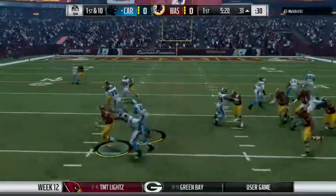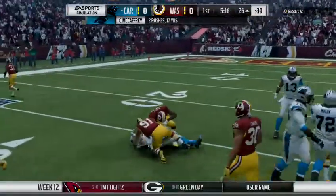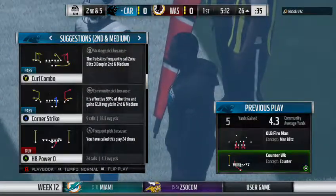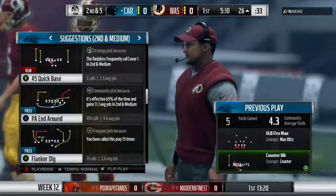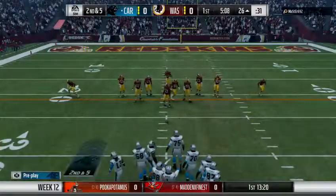Strike like that, have explosive plays, that's often the difference in winning and losing. Those types of plays that can knock a defense off balance, that'll drive a team towards a victory. 5 yards on the carry. Good pickup on first down. 2nd and 5.